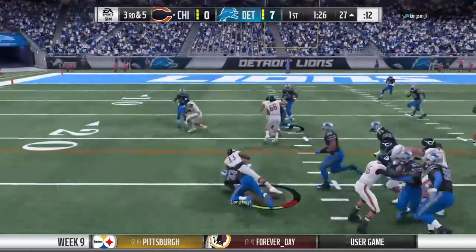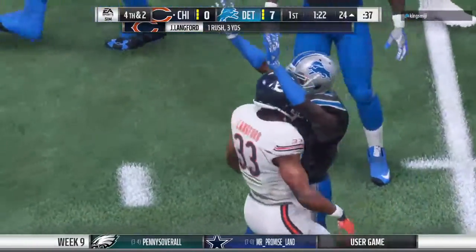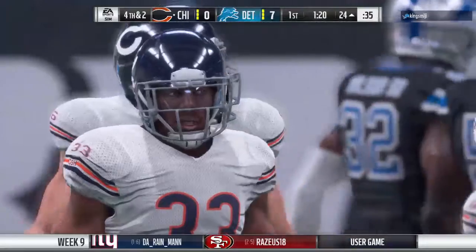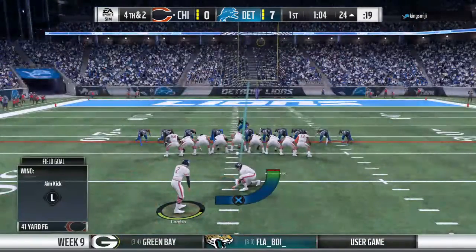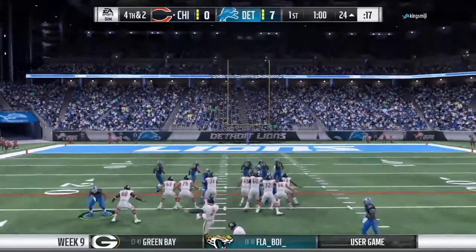Former Michigan Stater, it's Jeremy Langford. And not much of a hole there as he gets it down to about the 24-yard line. 3 yards won't be enough here as that'll bring up 4th down. Now that was a big-time play by the defense. They as well knew where the first down line was, and they didn't let them get anywhere near it.